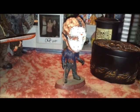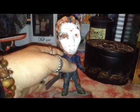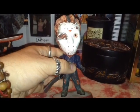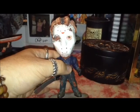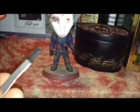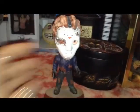Really inexpensive. The mold of it is very similar to the way he looked in the first McFarlane movie Maniacs, and also from Jason Goes to Hell: The Final Friday. It says this is Jason Voorhees there. The machete is removable. I think it's a cool little thing. It's a hard plastic. It even says it was made in 1999.